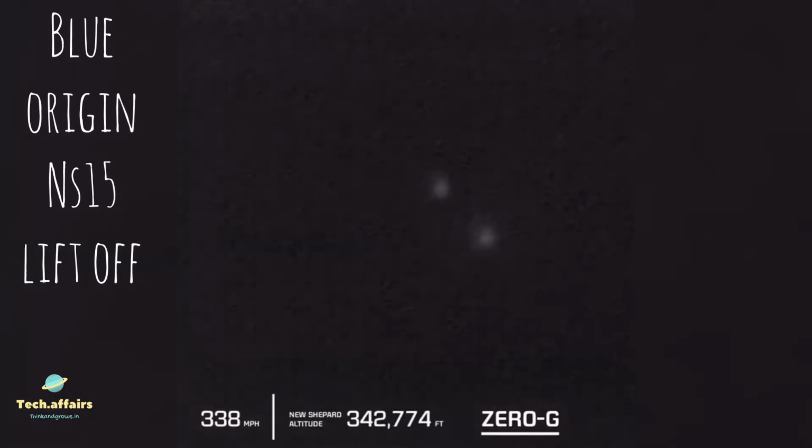You see the booster on the right and the capsule on the left. This is when they've begun their descent. As we've seen in the past, obviously the booster is going to beat the capsule down to Earth as it's more aerodynamically shaped.